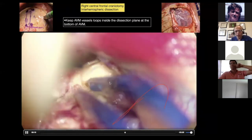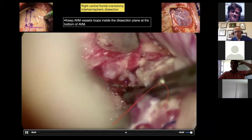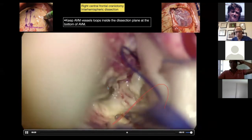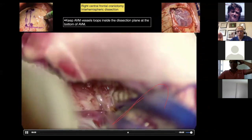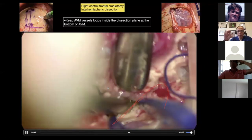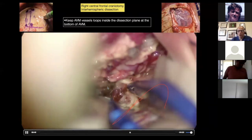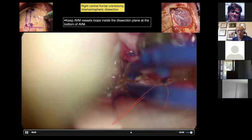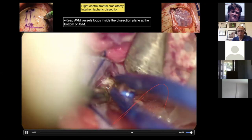See, again, there's a loop there. I'm keeping the loop inside, okay? And away from the normal brain towards the AVM. Again, see, there are loops there. And if they retract, you may not be able to find them, okay? So coagulate, and when you're 100% sure, then cut. If you are not 100% sure, you put a little mini AVM clip so they don't retract towards the brain parenchyma or the brain ventricle. These are the causes of profuse bleeding, especially at the end of the AVM resection. They are always at the bottom in the white matter.